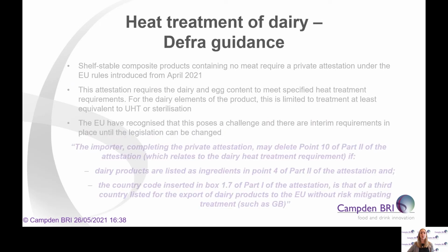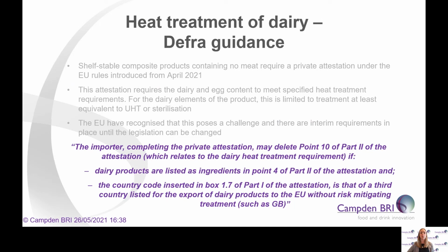However, the EU have recognised that this poses a challenge and there are interim requirements in place until the legislation can be changed. Please note the DEFRA guidance for these interim requirements.